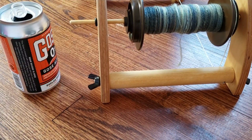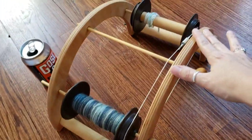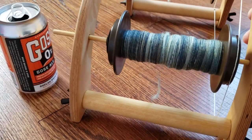So, the next thing I really want to show you guys is this. I've got to find my Andean plying tool. I think it's in my yarn cabinet. Okay, this is my Lazy Kate. It holds three bobbins. I've put my one single on here and I'm going to show you guys.